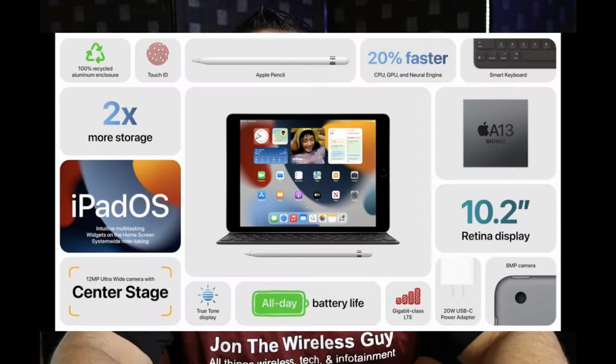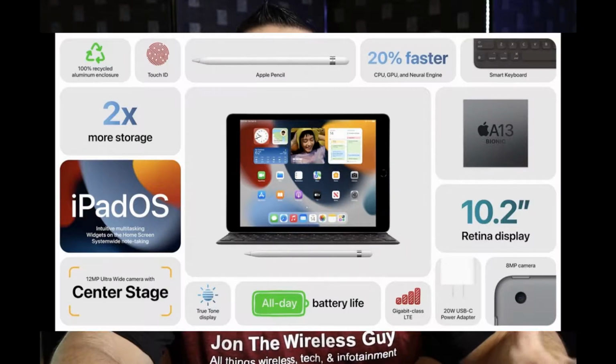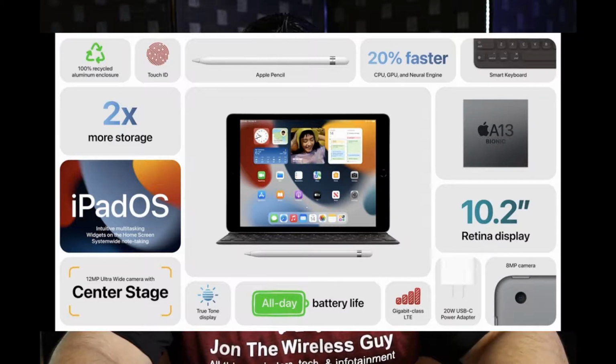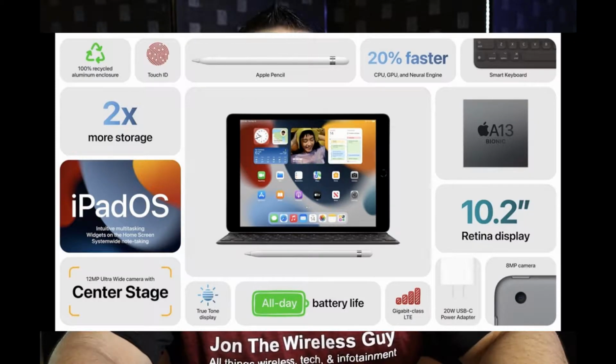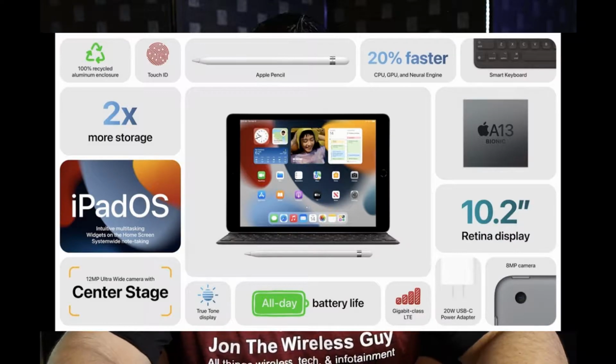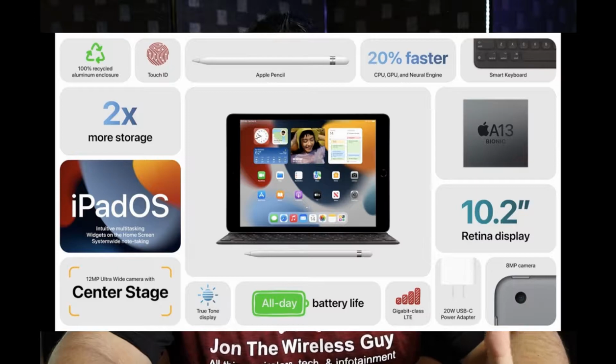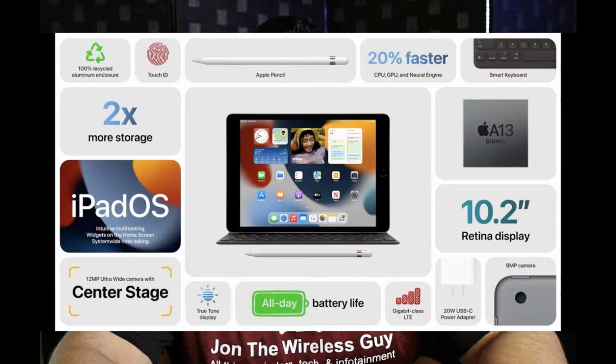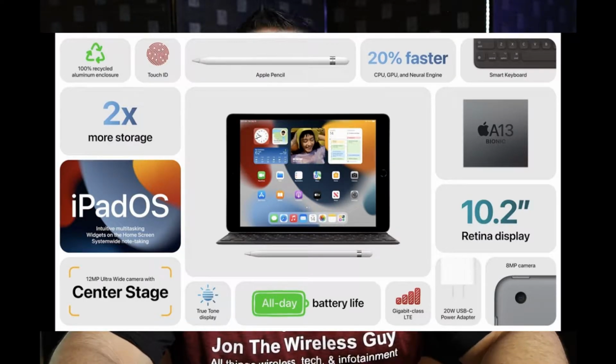It is their entry level, so it still has the home button. It does now come standard with 64 gigs of internal storage, which is great. It has the A13 Bionic chip, 20% faster performance, 12 megapixel ultra wide camera, true tone display, which is basically more comfortable viewing on the eyes, supports Apple Pencil first generation, and has iPad OS 15. That's what it'll ship with.